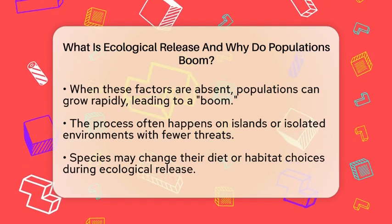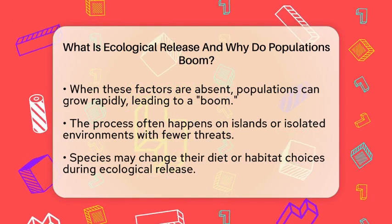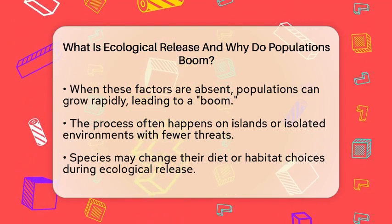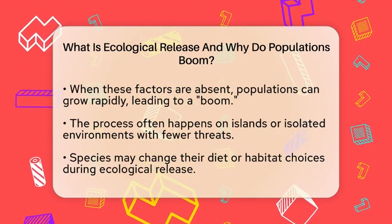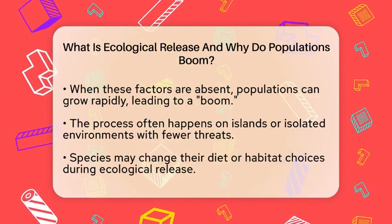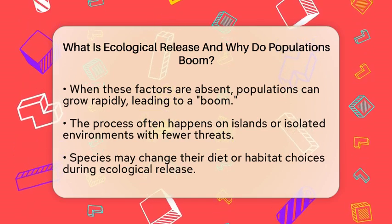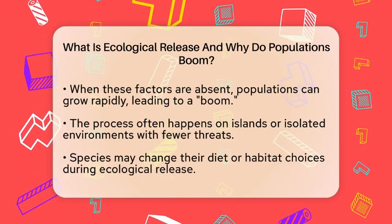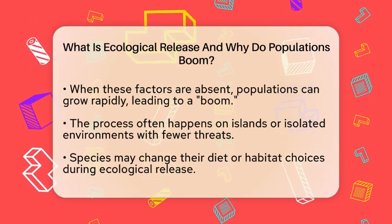For example, if a predator that normally keeps prey populations low is removed, the prey species can suddenly multiply. This is often seen on islands or isolated habitats where predators or competitors are absent. When a species arrives in a new environment with fewer threats, it can also change its diet or habitat choices. This expansion can lead to a population explosion, sometimes called a boom.